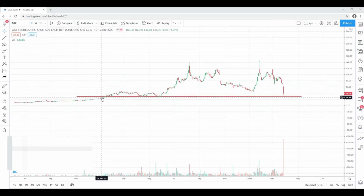We're going to look at a longer time frame dating back to 2019, but I definitely just want to focus in on price action from January of 2020 till present, so about a year's worth of data. You can see here, from the beginning of 2020 till about May of 2020, this is going to sound ridiculous, but that $28 to $30 range or area signified support.